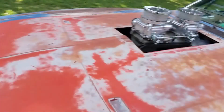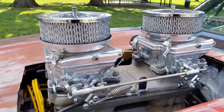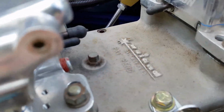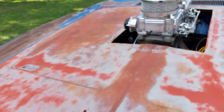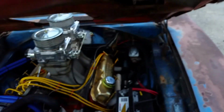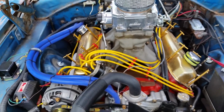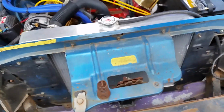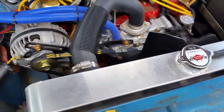Probably the most money was spent right here on the brand new dual quad setup of 625 Demons. That tunnel ram is not brand new, it's from the 70s. Wyand patent pending tunnel ram. Nothing brand new there other than the carbs. This hood, I have the original hood, but we didn't want to cut it up. That is the heart. She needed a new heart. Brand new radiator, but you know, you just don't use old radiators. That's just stupid. It's a 3-row aluminum radiator.